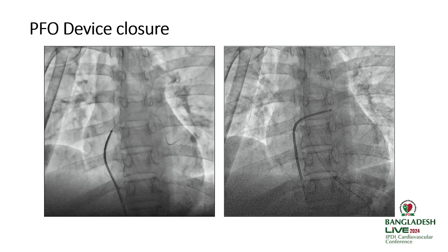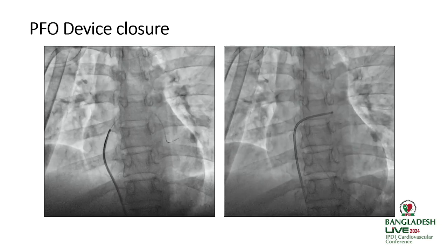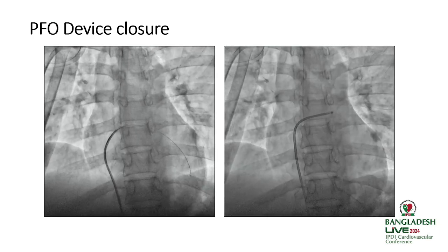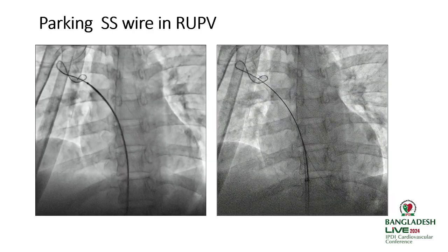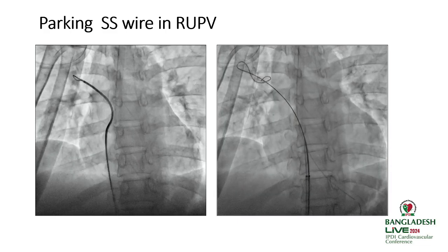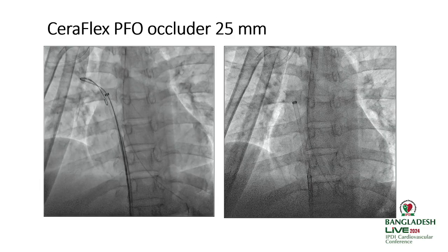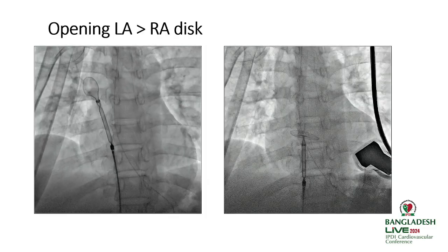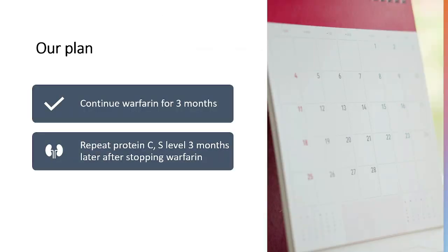So we planned to go for PFO device closure, and first we took a multipurpose catheter from the right femoral route and crossed through it, and then the super stiff wire was placed in the RUPV, and a 10 French sheath was crossed through the PFO, and then we took a 25 millimeter Cera flex PFO occluder. And finally, it was positioned and confirmed by the echocardiogram and then released, and the device is in position. So we continued the warfarin for 3 months and planned to repeat the protein C and protein S level after stopping warfarin 3 months later.